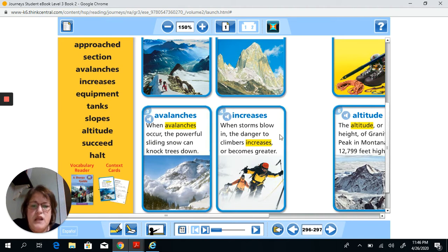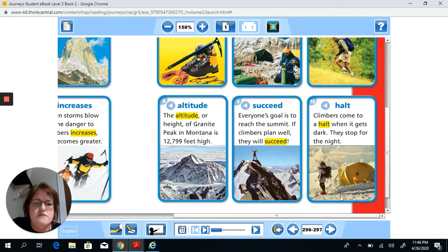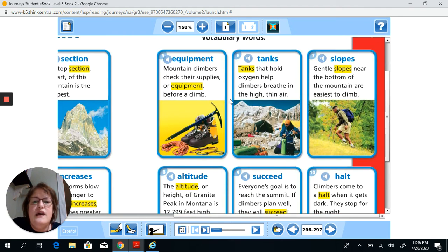Number 4, increases. When storms blow in, the danger to climbers increases or becomes greater. And of course, you know, increases means to become greater. This is also a math word that we use a lot. So when something increases, it becomes greater or it goes up.